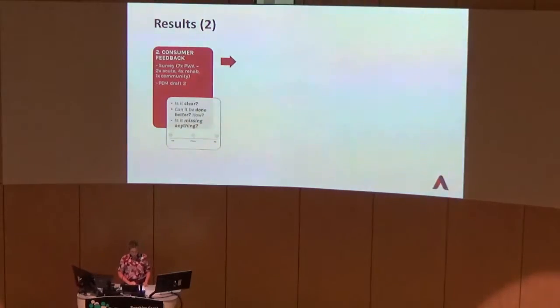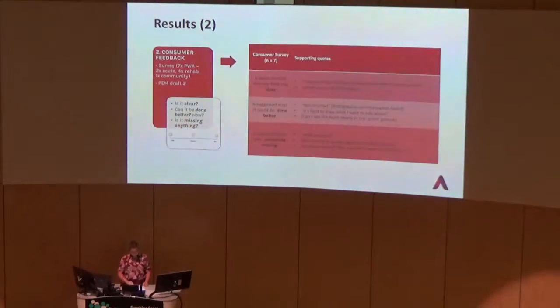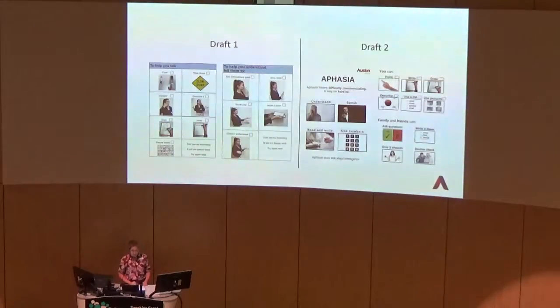In stage 2, we obtained feedback by supporting 7 consumers with aphasia to complete a simple survey. Observations or responses to the draft were also included and are represented in brackets. Most respondents were satisfied that the PEM was clear. Many also suggested ways that it could be done better, and 2 people identified things were missing. So shown here are examples of how the PEM evolved as we got feedback from consumers. While we tried to make changes in response to all the feedback we received, we also recognise that a PEM alone can't convey everything and should only ever be used to support the face-to-face interaction.